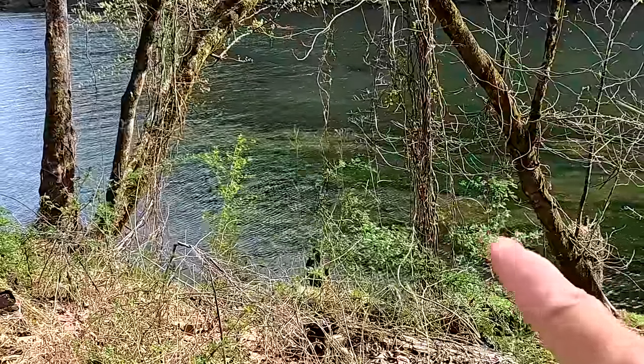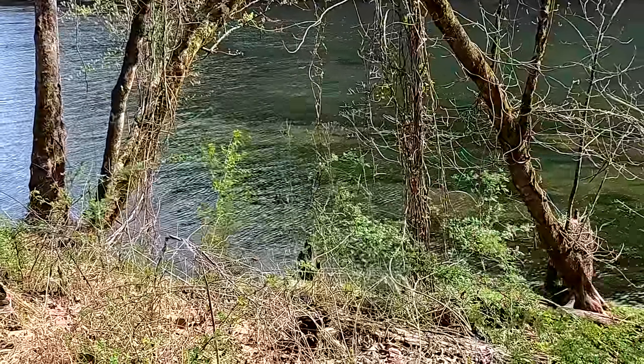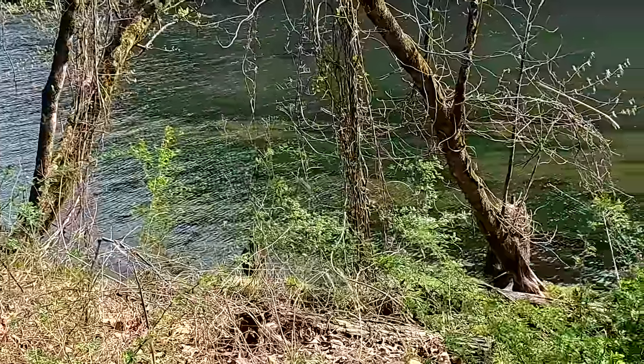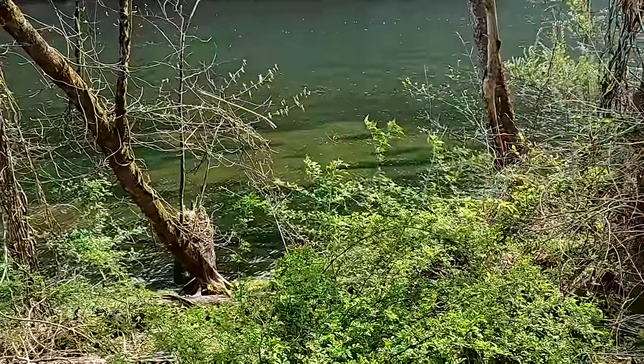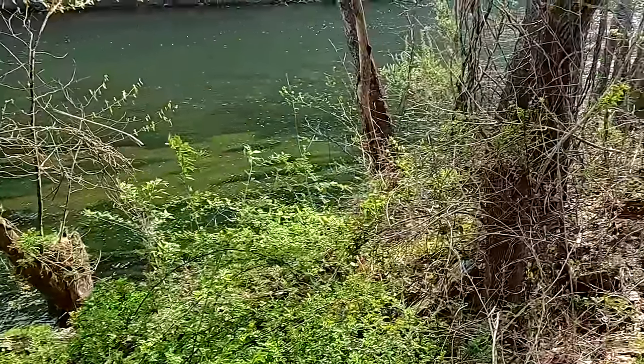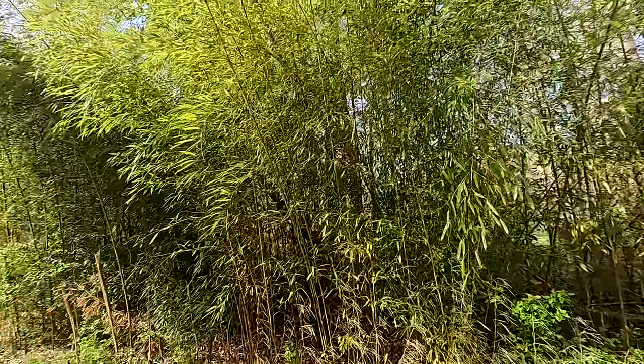The water's pretty clear. There is a lot of vegetation under the water. I don't know if it's algae or whatever, but it's all along the bottom. There's just a few patches that are not covered in the green. Probably why the water's so clear. Oh, pretty cool. They have a wild patch of bamboo growing here.